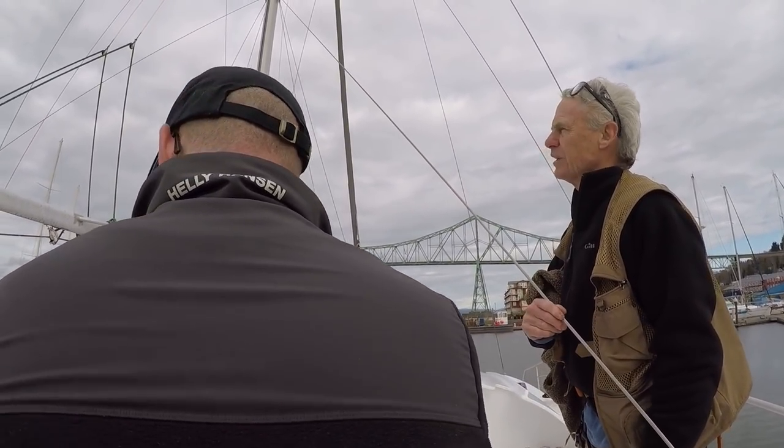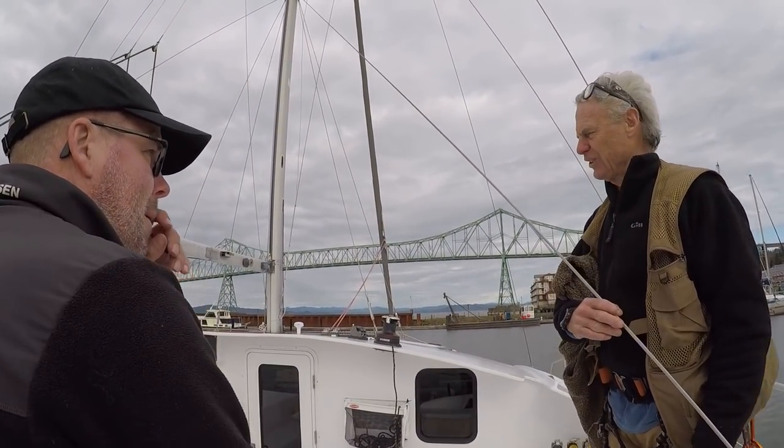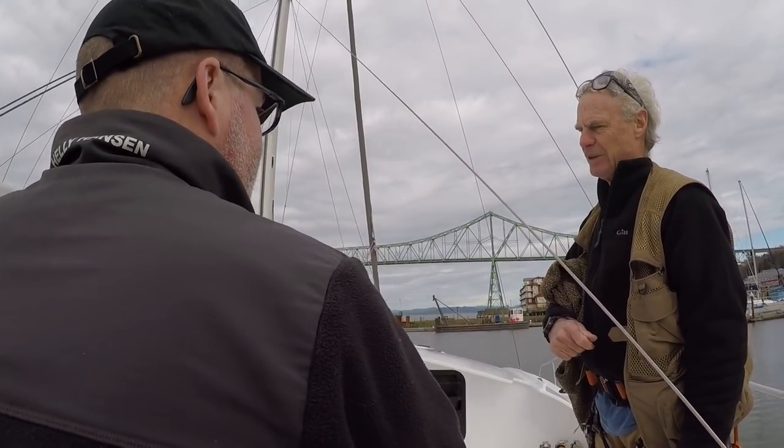I do want to put two other winches here, and I can certainly run leads. Oh, that would be so sweet. Like right there? Yeah, right here. Oh, that would be a dream. So your runner and your check stay would come to their own winch.